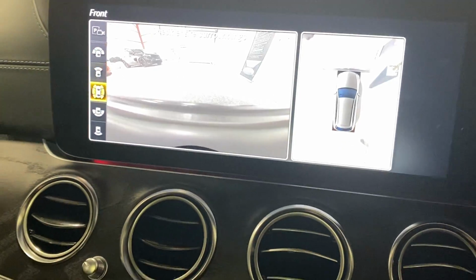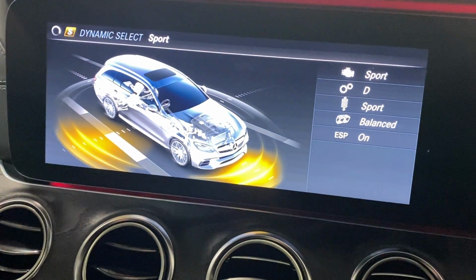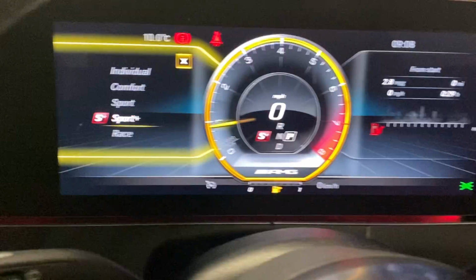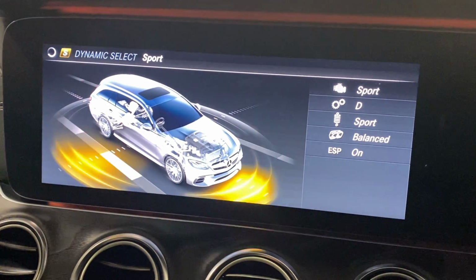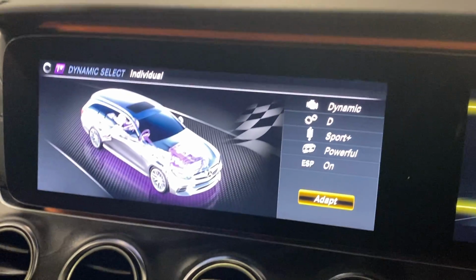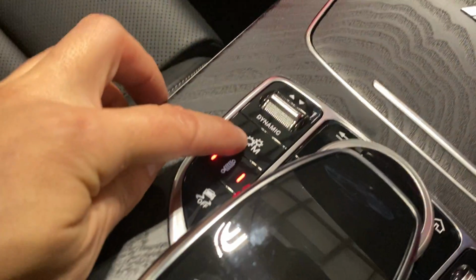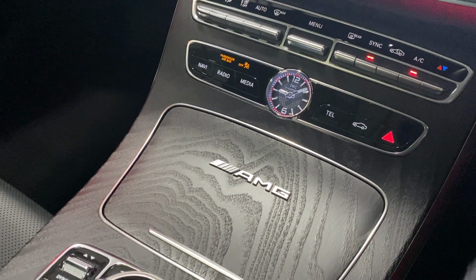Okay, very easy to park it. You can control the dynamic, sport plus, race if you want to go crazy. Probably best not to do that unless you know what you're doing, I'd suggest. Manual button here if you want to change gears manually, or you can just flip the paddles anyway.